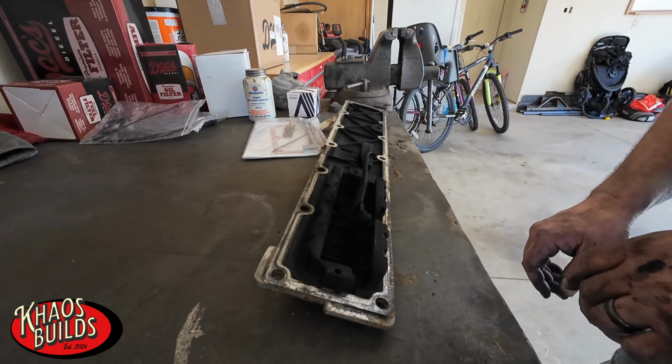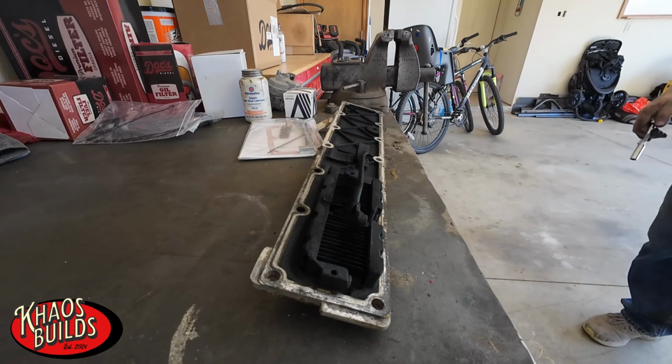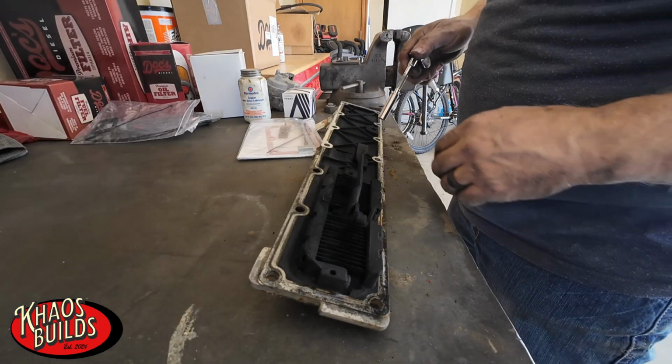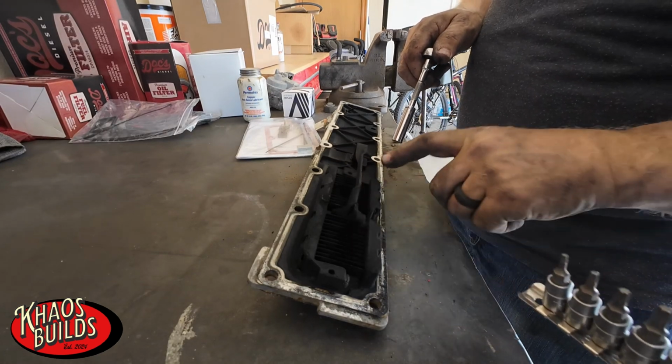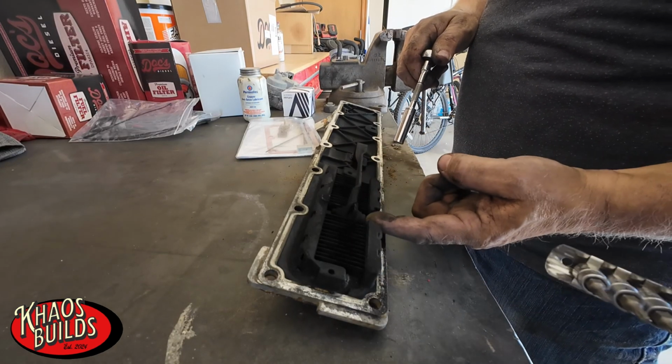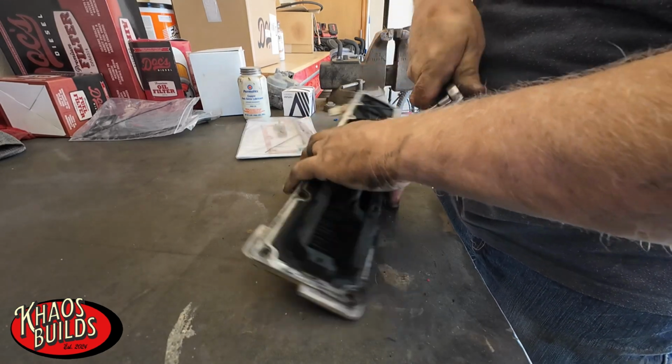I have Torx for those two, for the grid heater. If you're taking the grid heater completely out, you have to take this one and this one off. But if you're just taking this, I think we can just take the bus bar out of it.